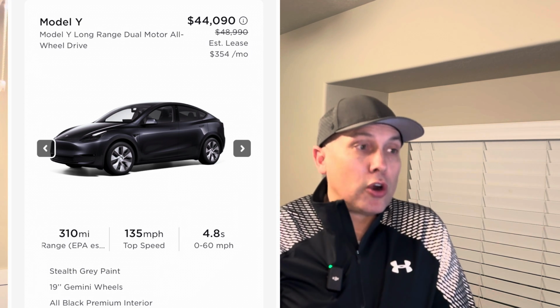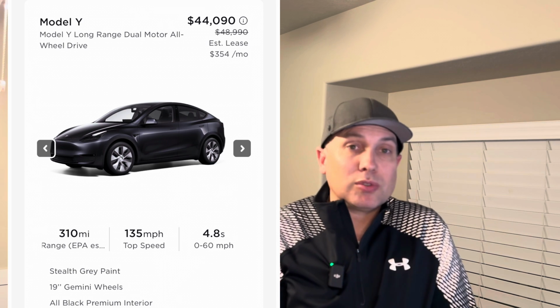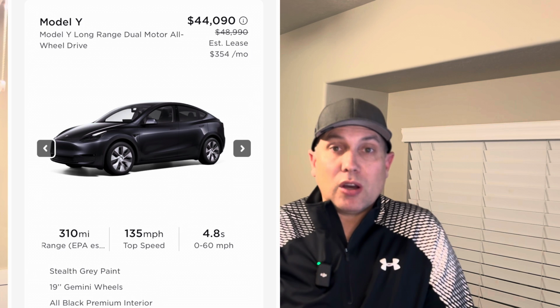So if you're looking at a car, don't custom order one. Look at inventory vehicles, because you can get up to almost $5,000 off these cars.